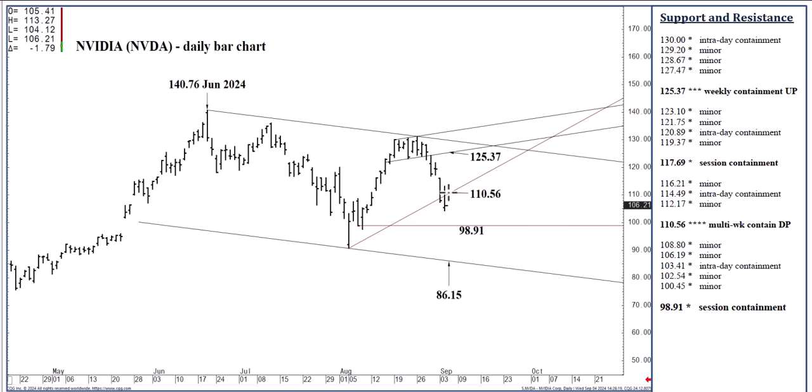If we close above 110.56, that is a 2 to 3 week objective. I know you're kind of going out on a limb there, but I do think the rejection of the 2 to 3 week sell signal by closing back above 110.56 is an actionable buy signal. I think on the 3 to 5 day, by the end of next week anyway basis, you can anticipate 125.37, and over the following 2 to 3 weeks, a retest of the 140.76 June all-time high. I think it's about as simple as that.